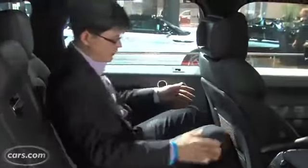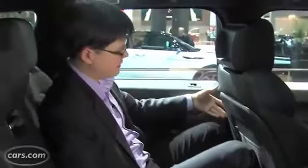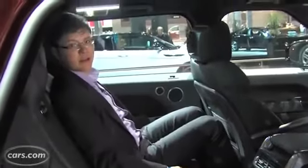Second row, a little bit tight here with legroom. I've got enough, but people who are taller might find that it's a little bit short for them. I'm about 6 feet tall, and that's where I would sit to drive. Headroom is excellent, but the seat could sit a little bit higher off the ground here. My knees are a little bit up in the air, especially given all the extra headroom. I wish Land Rover had raised the seat a little bit.